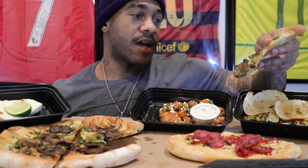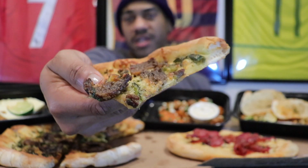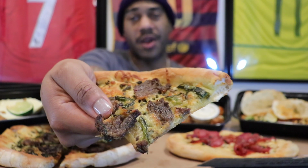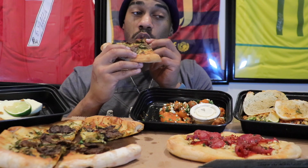But it was super packed, and I ordered it. It took 45 minutes, and it came out cold. But that is the Carne Asada pizza. You can see, I've never seen Carne Asada look like that, I'm not gonna lie, but it's got poblano peppers on there. I'm not sure what else, but I just want to try this stuff because I've been staring at it way too long.